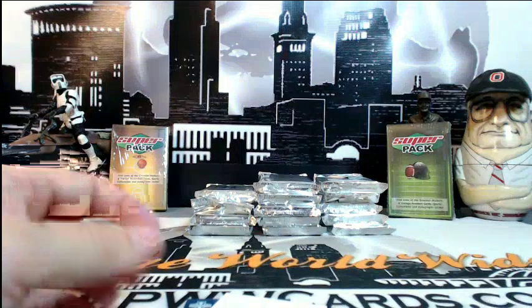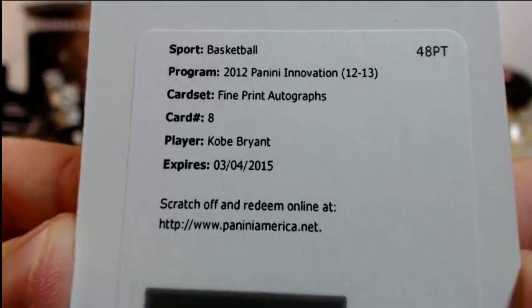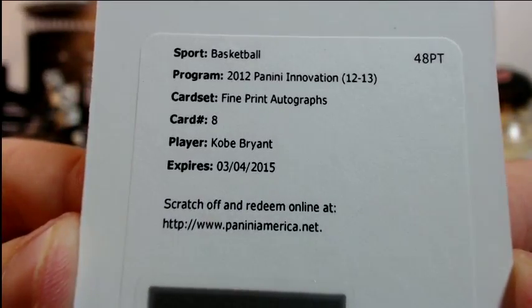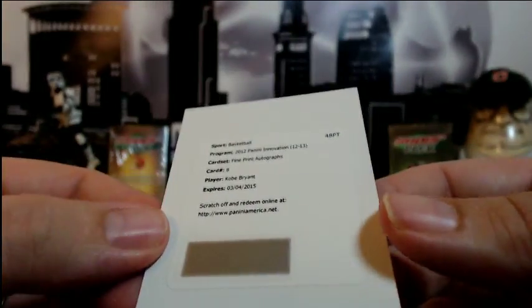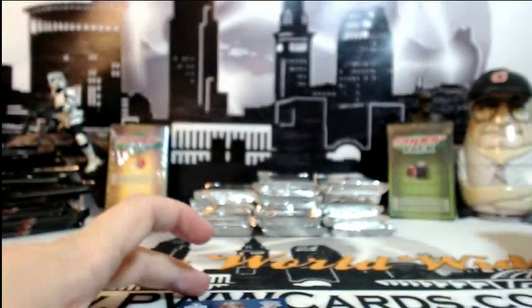And then, holy smokes, what a way to start off. We have a redemption for Fine Print Autographs. Kobe Bryant, there he is. Kobe Bean Bryant, Fine Print Autographs. Going to you, my friend.